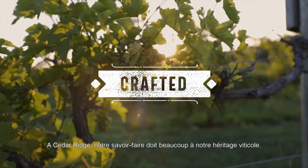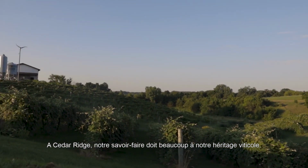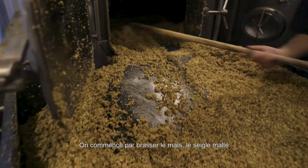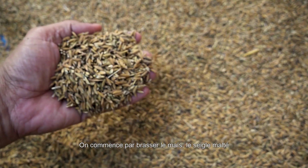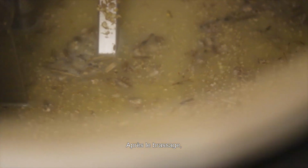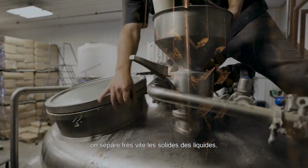At Cedar Ridge, we do things a little differently, partly due to our winemaking heritage. It begins with a mash of corn, malted rye, and two-row malted barley. After mashing, we immediately separate the solids from the liquids.